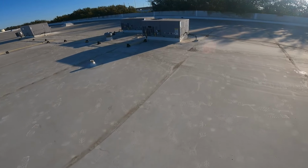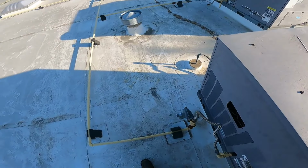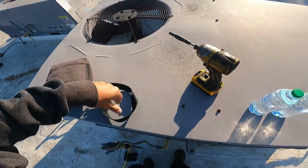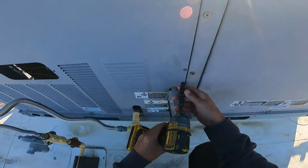Now the maintenance lady said that she had a maintenance guy look at it and say something about the breaker. So, pretend like I didn't hear anything that she said, and we're gonna diagnose it as if this is the first time I'm seeing it.